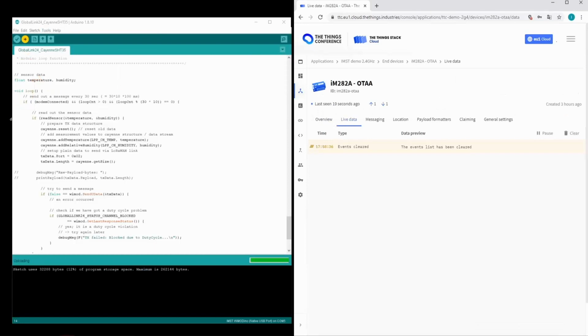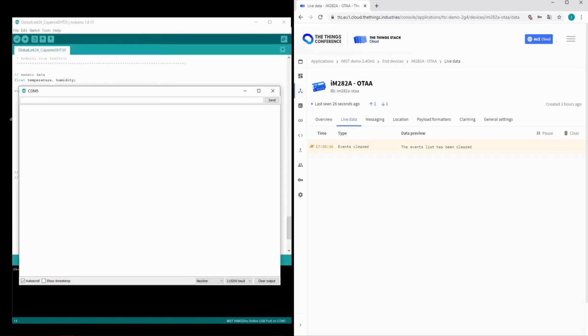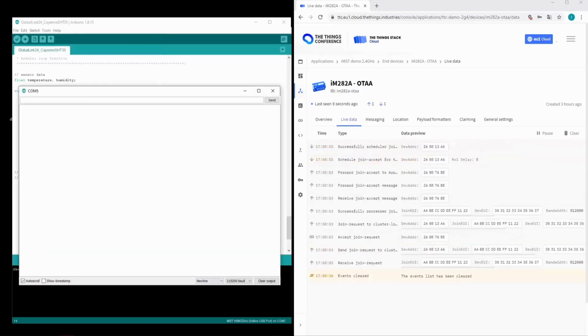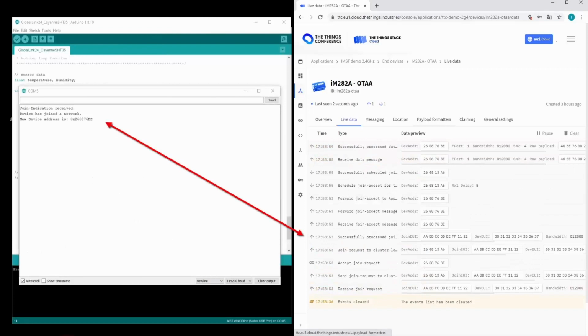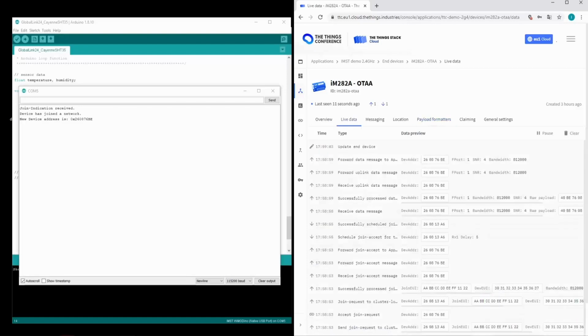On the other side, all exchanged radio messages between our end device and the Things Stack will be shown in the Live Data tab. By selecting the Cayenne format under Payload Formatter, the raw payload data will be interpreted and the sensor data will be shown in a human-readable format.